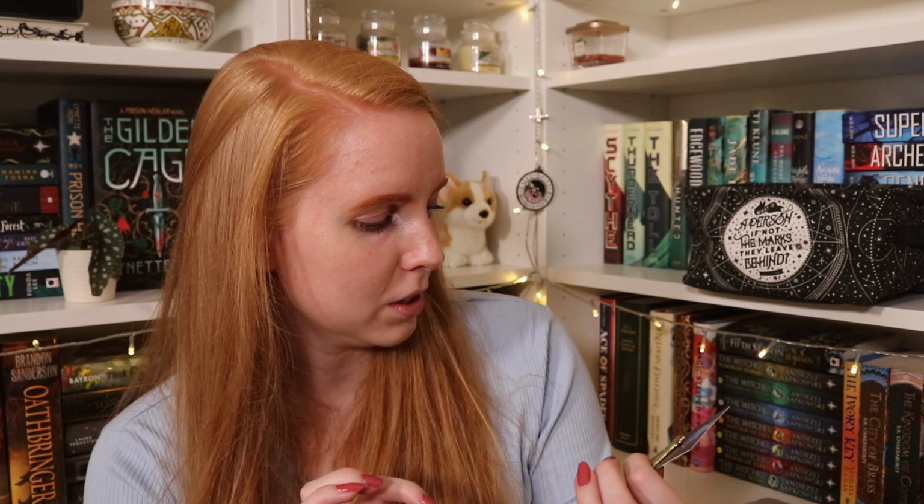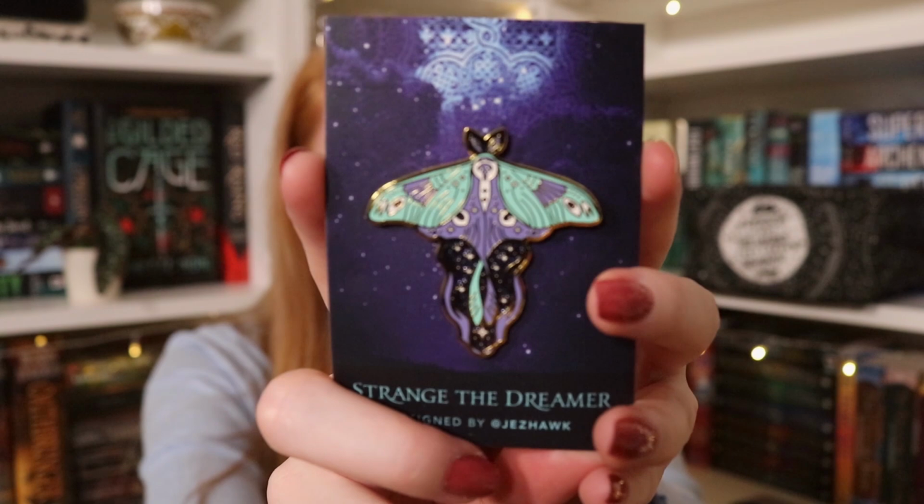That looks fine. Next up, that's a Strange the Dreamer moth pin. See, we're not really getting to guess some fandoms, are we? Oh, that is cute. I have not read Strange the Dreamer yet, but here is the moth pin. That's very nice. I love the color combination on this. I really want to read these. Ooh, there's even some glitter in it too.